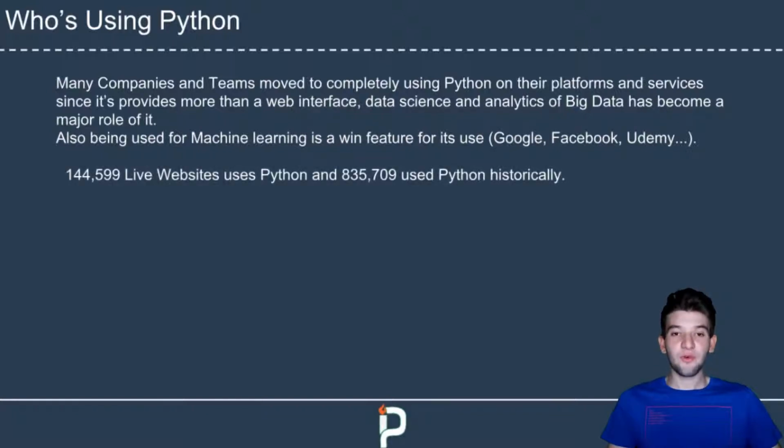Now, there are 144,599 live websites that use PHP or Python, and 835,709 that use Python historically. So the other ones are live, but still not like PHP. Although Python is a new language to the field, especially to the field of web development, as you can clearly see, the amount of websites out there live using Python and built on Python is huge. Python 2 is dominating with 79% being used for development.